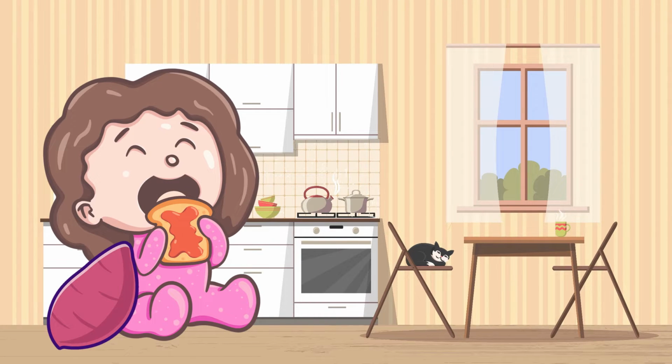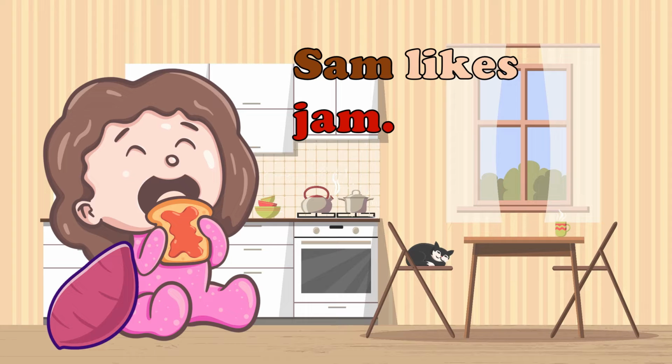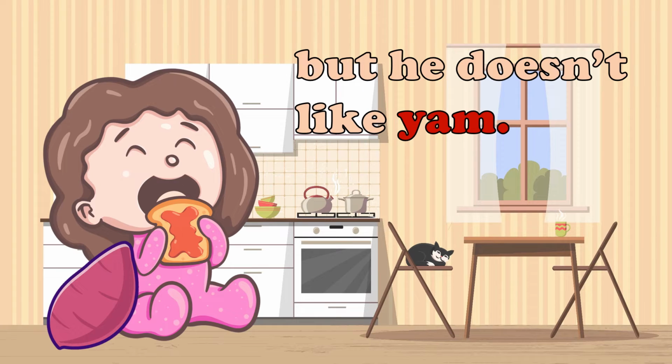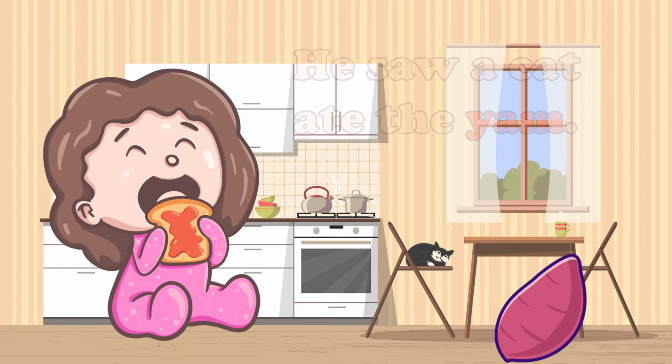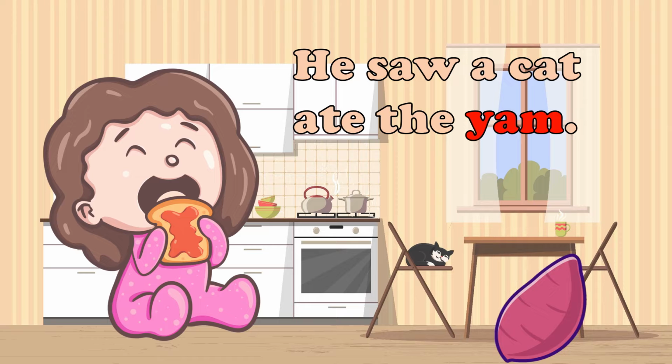Let's read together. Sam likes jam, but he doesn't like yam. He saw a cat ate the yam.